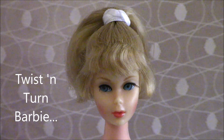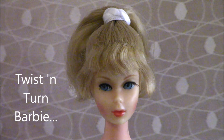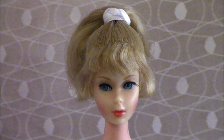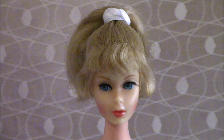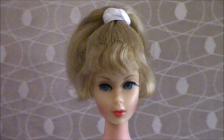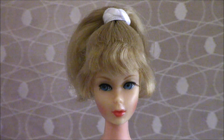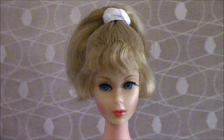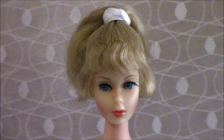In 1967, Barbie changed into a different mold. It was still based on the ponytail Barbie with a longer face, but this one has real eyelashes that are rooted into the face of the doll. Also, the body changed, and it is known as a twist and turn Barbie because at the waistline you can now twist her. The twist mechanism was introduced.